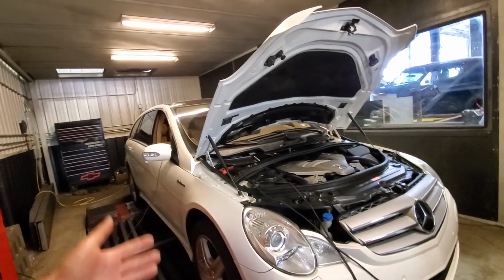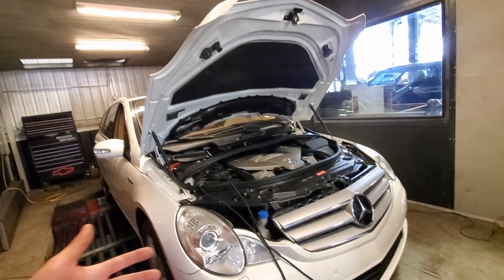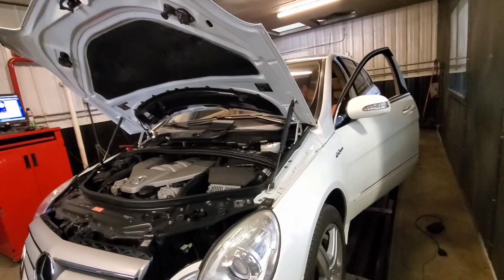And the primary goal here is just to make sure we don't have any weird vibrations or anything odd going on that we don't want Noah to experience when he's on a salt flat. So anyway, here we go, our final horsepower run and top speed on the dyno.